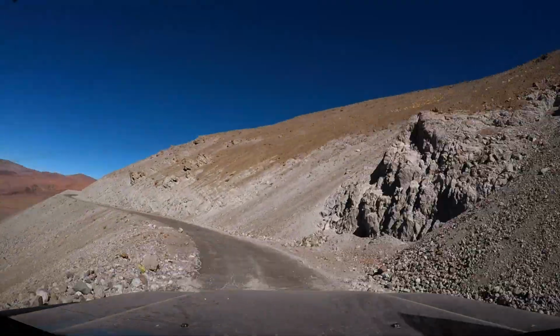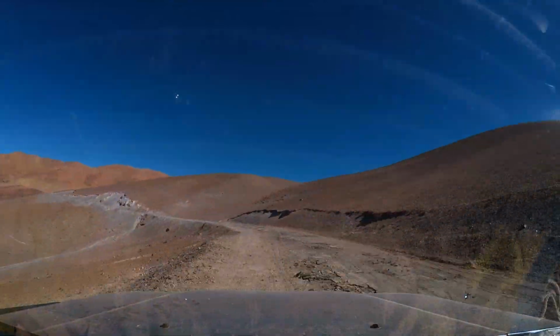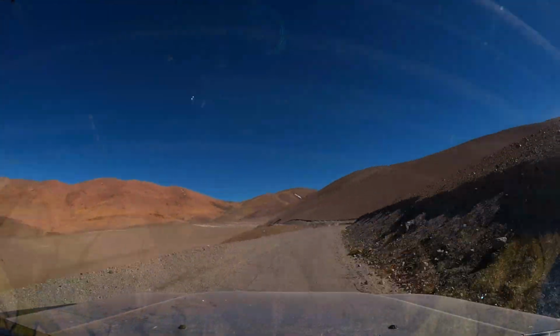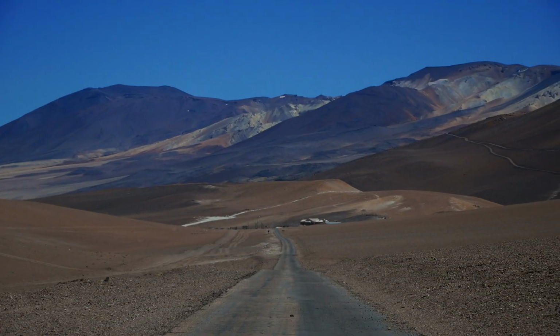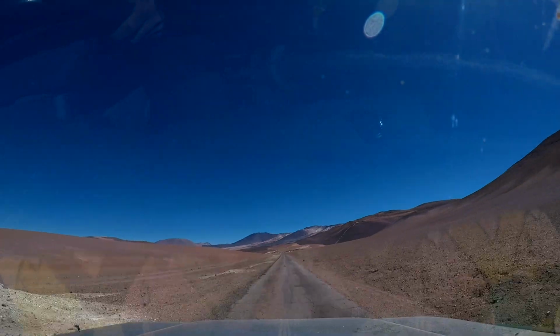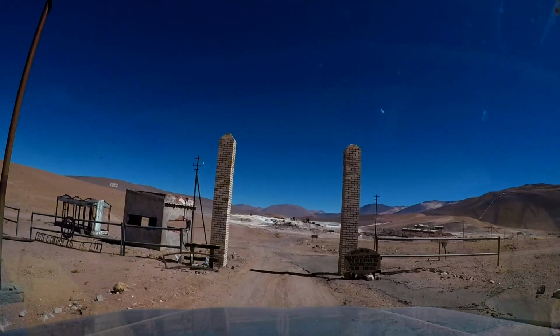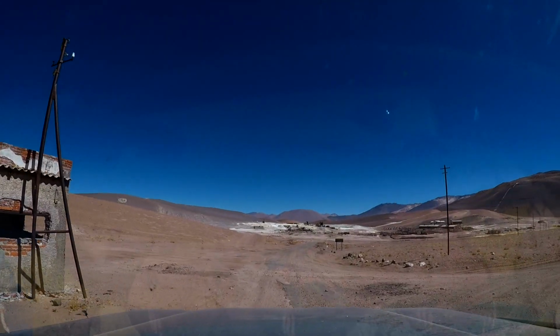So, this road was pretty critical to not only work, but life itself out here. Oh, and fun fact, this was the highest paved road in the world for a long time. After a little over 40 miles of driving this forgotten road, we finally arrived to the ghost town of Mina La Casualidad.